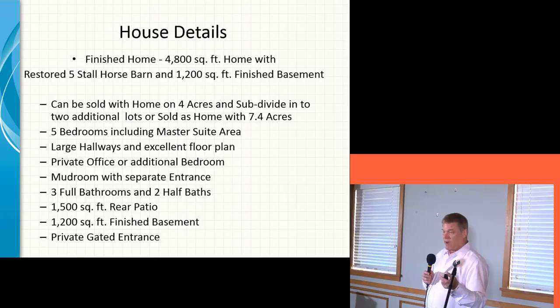We ended up making it a 5-bedroom house, and we put an office in. We enlarged the hallways and really excelled with all the floor plans. We put a mudroom in. We took one of the bedrooms downstairs, converted that to a mudroom, put a separate entrance in, made it 3 full baths, 2 half baths, including one in the basement, doubled the size of the rear patio.